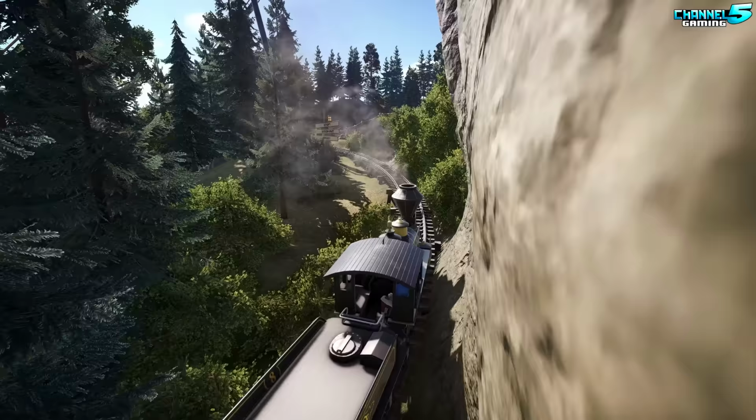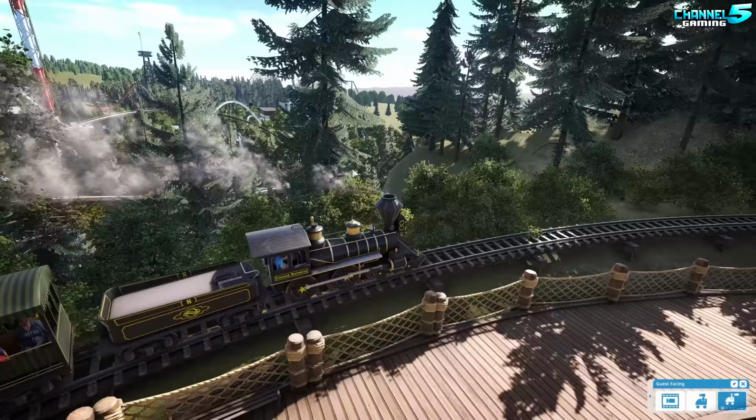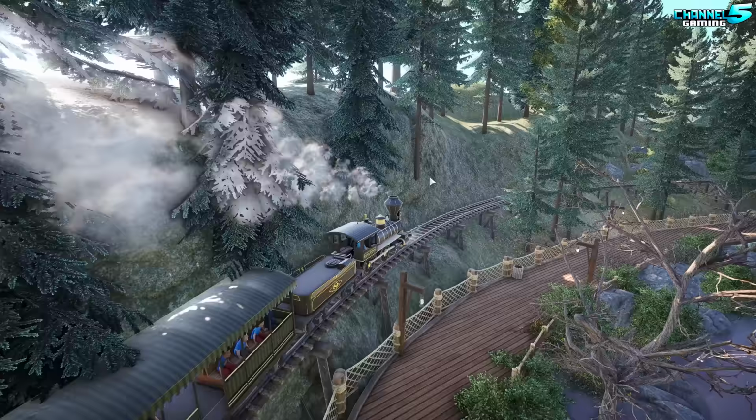Washout ahead. We're going to wash? Is that a literal statement? Oh. Waterfalls. So glad I have the new computer for this creation. There's no way my old computer would have run this thing. No way.